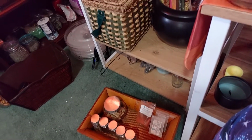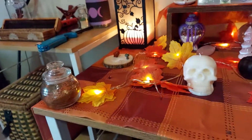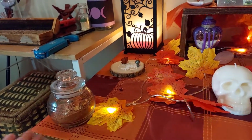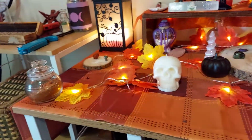Everything is down there. I had everything except for the bay leaves, so I'd like to have everything together before I show you guys. There were already bay leaves in here from the previous time I made them, so I wasn't too worried about it, but I would like to show you guys the full recipe.